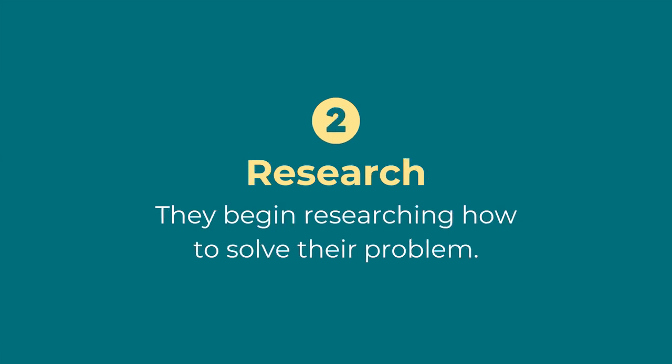The second stage is usually research. Especially in today's world, it's so easy to do research right away. You take your phone and start Googling, and you start the research phase. Get some ideas. Let's say it's a greenhouse, you type greenhouses, or a certain type of greenhouse: small greenhouse, backyard greenhouse, commercial greenhouse. That's called the research stage.